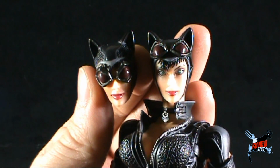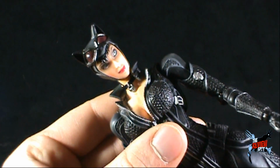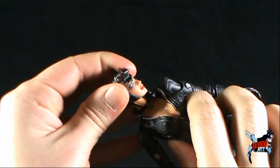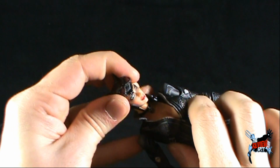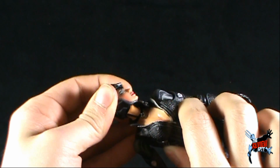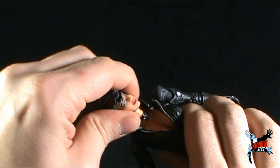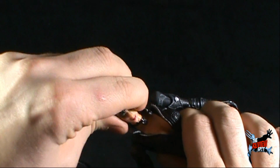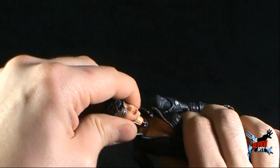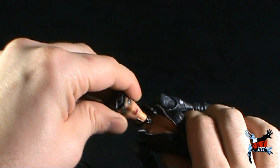as to how you want to display your figure. To remove the head, that's one thing I'm a little iffy with, because the ball joints on the figures here are very, very sensitive. You kind of have to wiggle it. I'm hoping, I don't even want to say it. Just going to try to gingerly remove the head without making any sort of a mess.